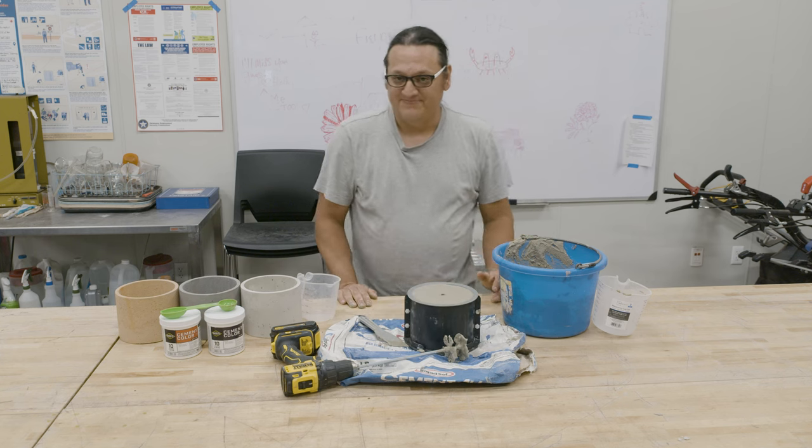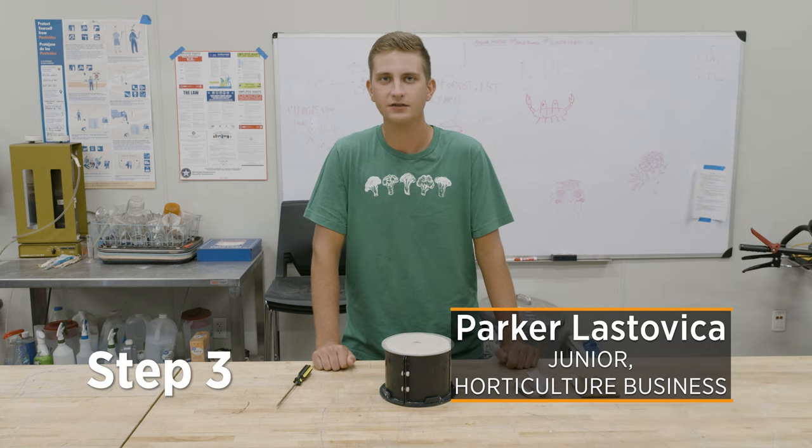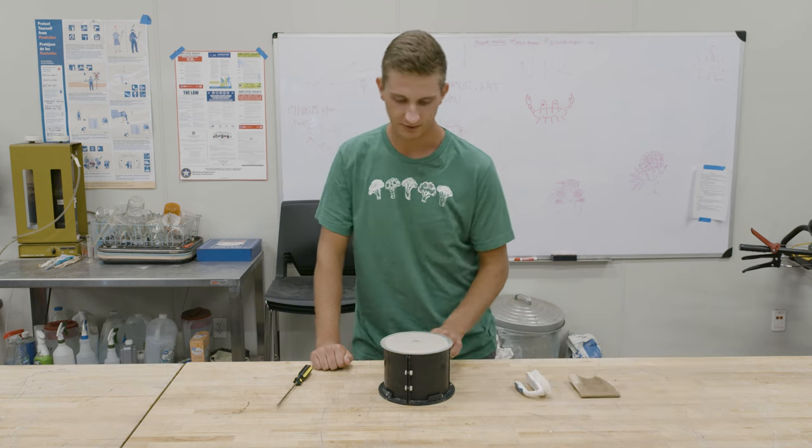And that's basically it. All right, so now for step 3, we've used some movie magic to instantly dry and cure this pot, but under normal circumstances, you'd have to wait whatever time that your concrete mix is specified.